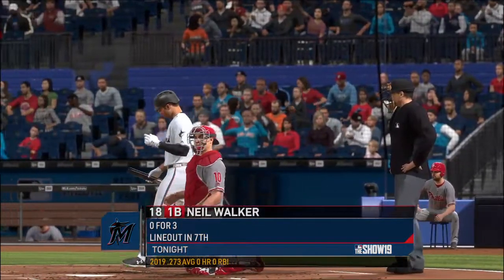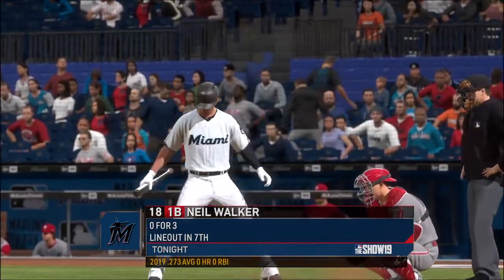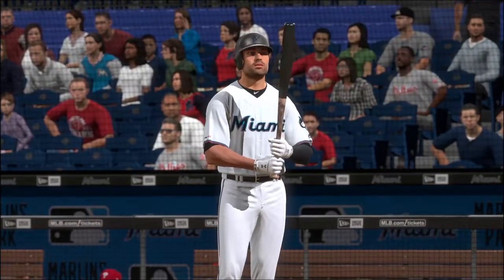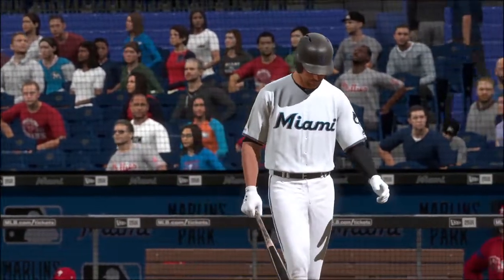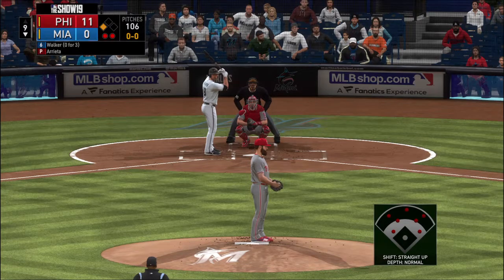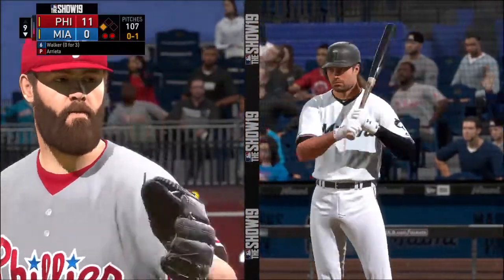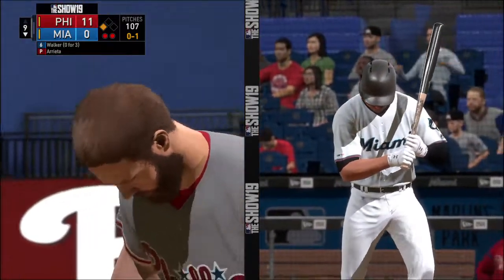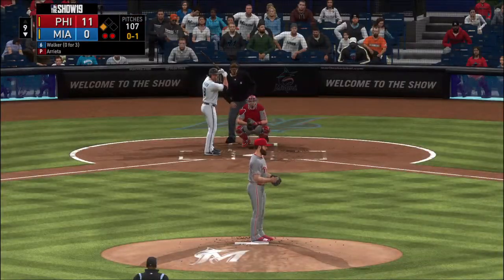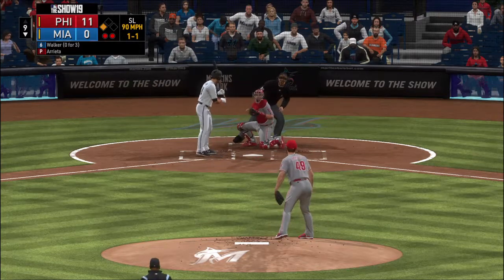Stepping in and ready for another shot, Neil Walker. He's their last shot here with 2 away in the 9th as they look to avoid the shutout. Yeah, Matt, they just haven't had any answer for the great pitching so far in this one. Arrieta sets. First pitch on its way. And he takes a cold strike. 0-1. Counts even at 1-1 to Walker.